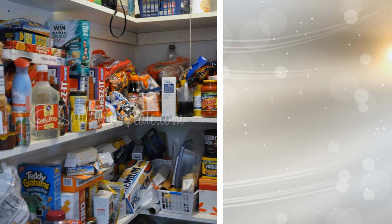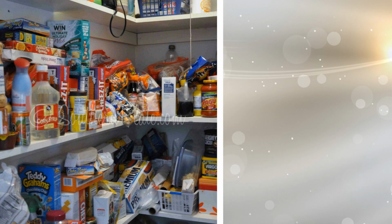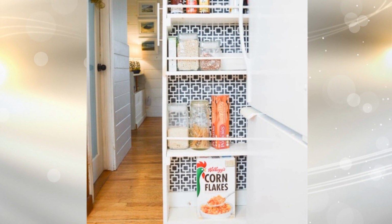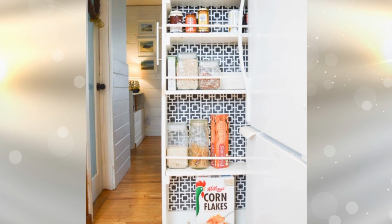10. You have probably tried to pack your pantry so that you could not find the popcorn on a Netflix night. Interestingly, there is a way for you to fix this. Just simply snuggle a savvy vertical organizer into an empty space right next to your fridge.